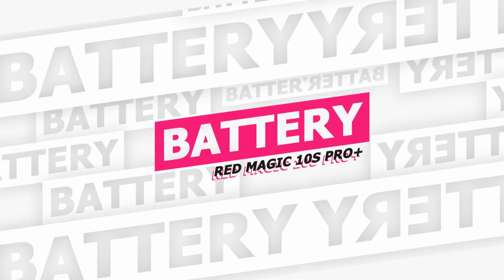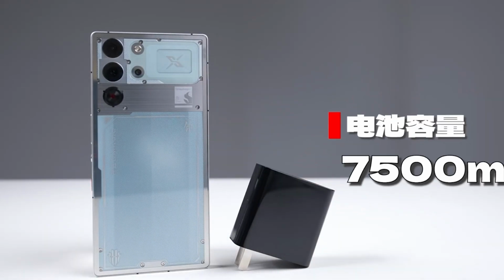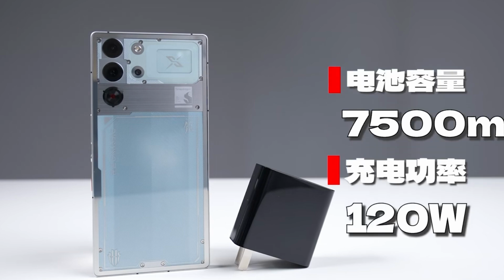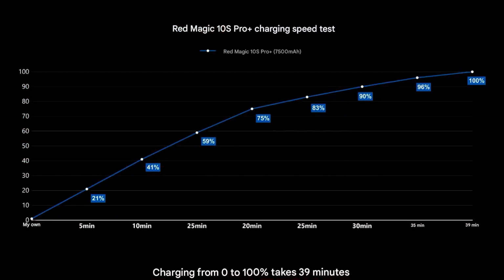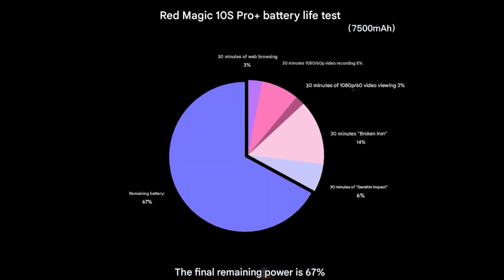And when it's time to recharge, the 7,500 mAh battery and blazing 120-watt fast charging combo place it among the very best in battery and charging performance today. From 0 to 100%, the RedMagic 10S Pro Plus charges in just 39 minutes with a peak power of 86.8 watts. Full trickle charging completes in 56 minutes. In a standard 5-task endurance test, it still held 67% battery, remarkably efficient.